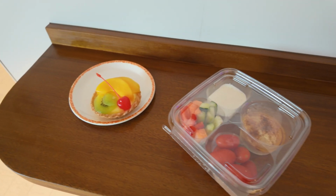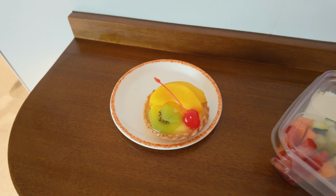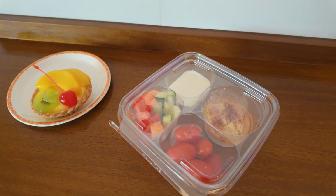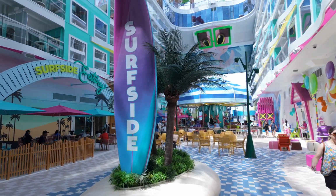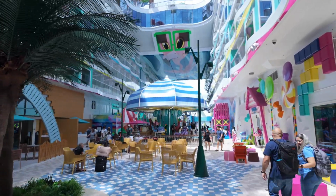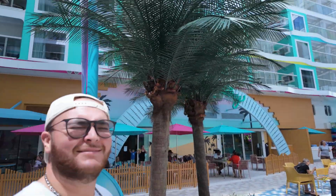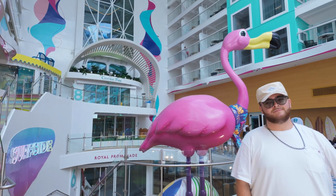I done already got me some food from the grab-and-go Pearl Cafe. Don't play, I got this tart and this little bowl. How cute. Eat right now to go get on the merry-go-round. He don't want to, though. No, there's adults on there. So right. Look, there's old people on there too. Nate, come on. Come on, Nate. No, he's young. I got sciatica. I'm old.